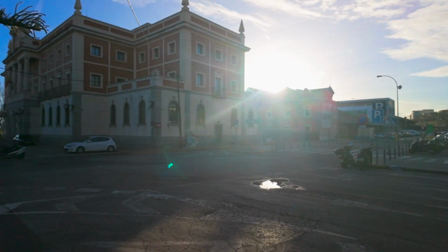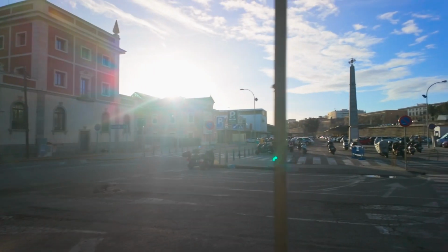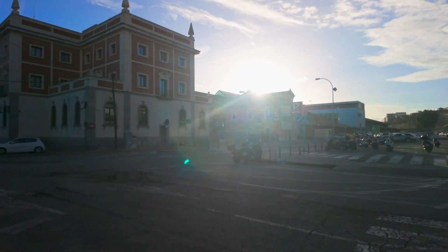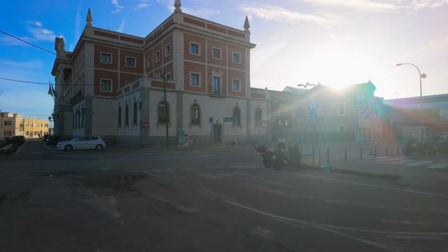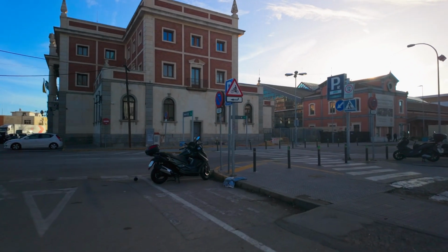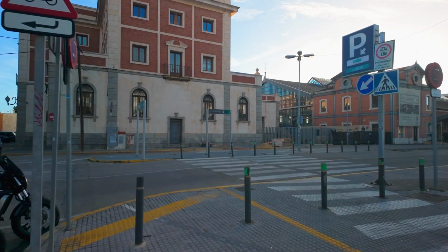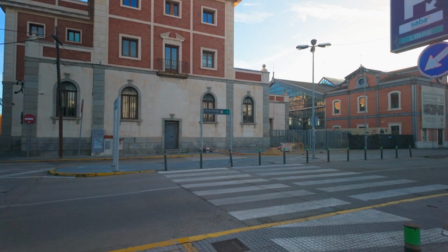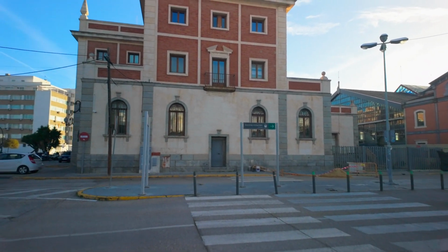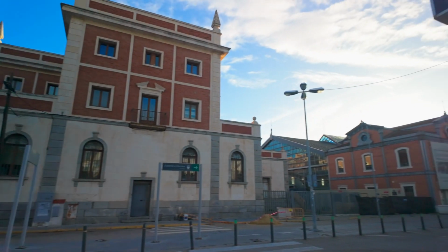So this is the train station. It's kind of hard to see with the sun glaring. I'm going to see if I can change angles. There we go. I've gotten some of the sun glare out. But yeah, you can see this is part of the Cadiz train station.